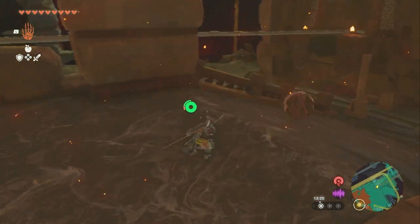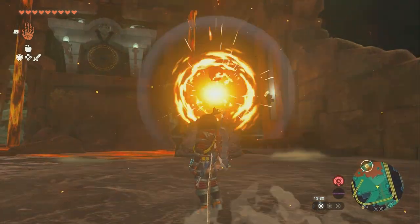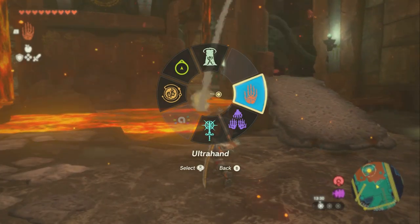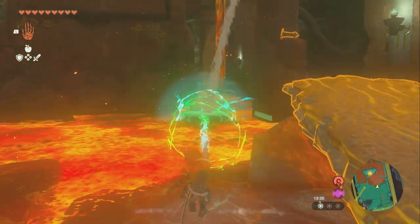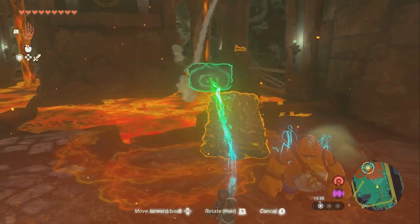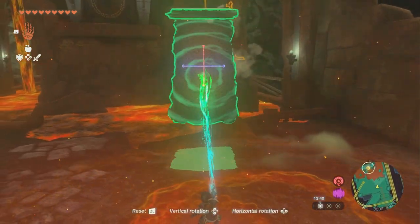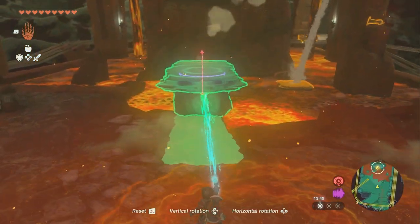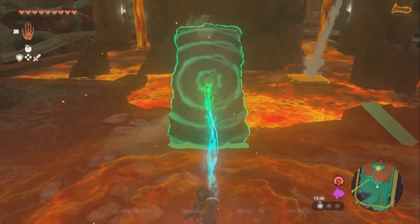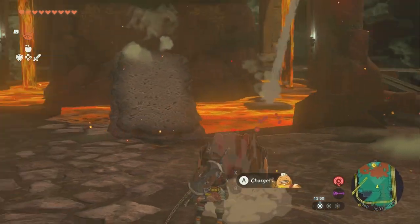There he is. Okay, so we're going to grab Yunobo. We're going to launch him across this to hit that rock, which will then make things start forming right there. Then we're going to grab one of those, tilt it up like this, bring it over, and attach it to the end of this. Then take this thing, flip it around like this, and then set it up right here. Make it like this, and then let it drop. There we go. And then take Yunobo.